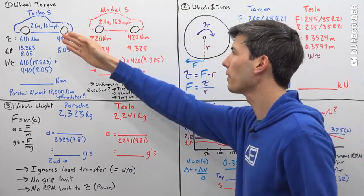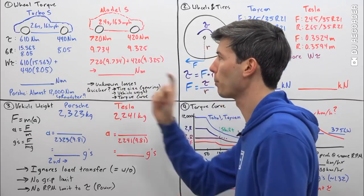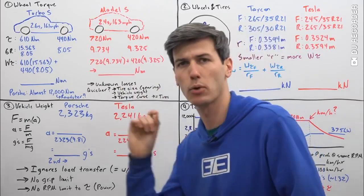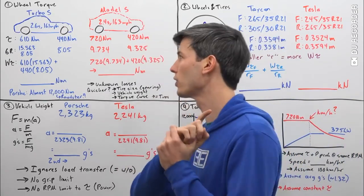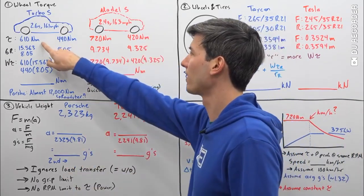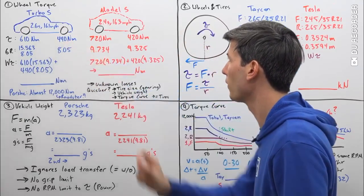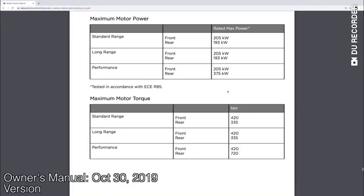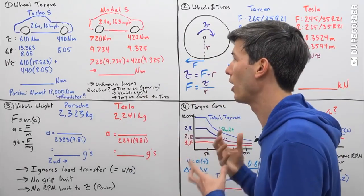Both of these vehicles have two electric motors, one in the rear, one in the front. For the Porsche, there is a combined torque, Porsche claims, of 1,050 Newton meters. Now, thanks to David Tracy of Jalopnik, we know that the torque split is 610 Newton meters in the rear and 440 Newton meters in the front. Tesla, in their owner's manual, states that the Model S Performance has 720 Newton meters in the rear and 420 Newton meters up front.